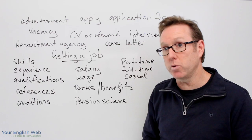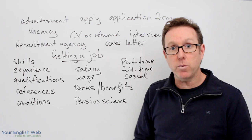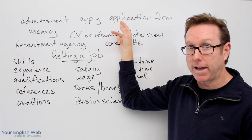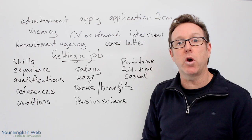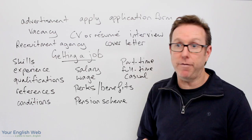We will also need to have a CV, curriculum vitae, or a resume up to date. We will need to have all of the information relevant and up to date in order to send the CV or resume with our application form, okay? And the CV or the resume also tells the person about our experience, a little bit about who we are, some of our hobbies, some of our likes, and some of our skills, which I'll come to in a minute.